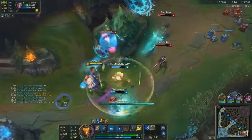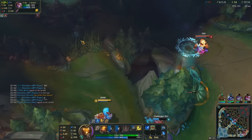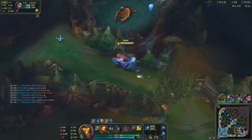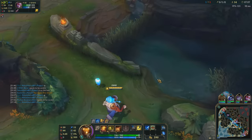Run, boys, run! This guy's not even level 5 yet. I don't know why he's ganking. Let's go grab some more chime then. Might as well. You know what? I'm gonna go on a mission. Gonna get all these chimes, hopefully. It's gonna be hard, but let's try.